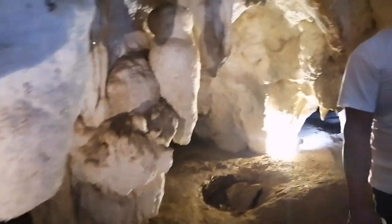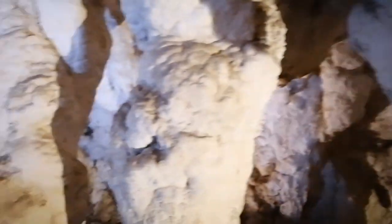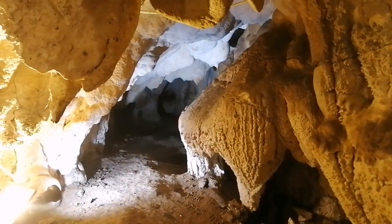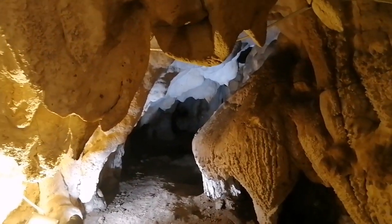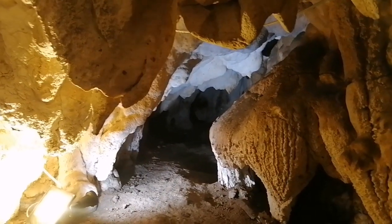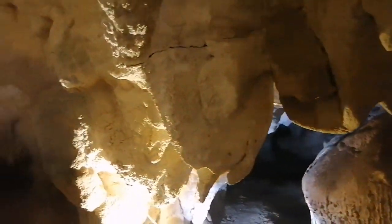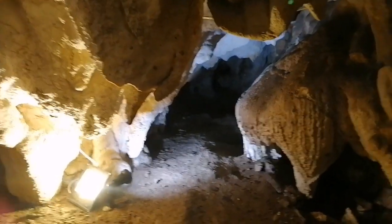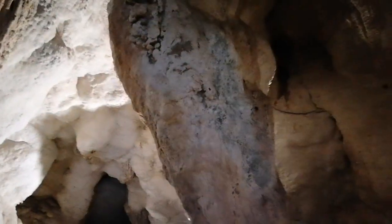Ah, sa third cave. Actually, this is part of the third cave. You can go inside right there. But I decided not to. Kinakatakot ako. So, this is really the part in the third cave. Hindi siya ganun kalaki, like the previous cave. Oh my God. So, that's part.